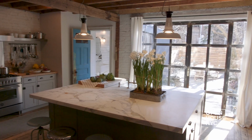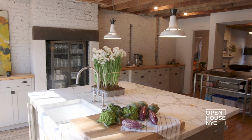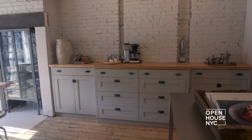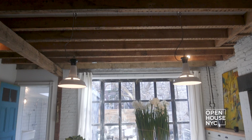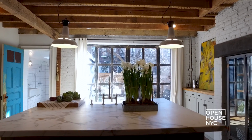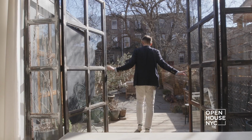Welcome. This is the most popular room in the house. I wanted the kitchen to feel really open and very comfortable. I didn't use any upper cabinets. Everything is low, creating a sense of space and almost grandeur. I kept the overhead beams just to give the sensibility that this is kind of a casual country kitchen. Without a doubt, my favorite aspect of the kitchen are these big glass double doors that open to the backyard and the garden.